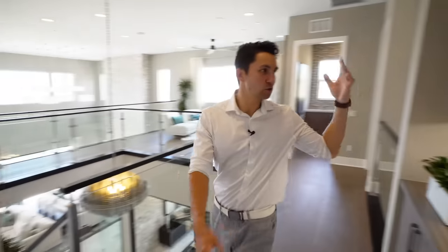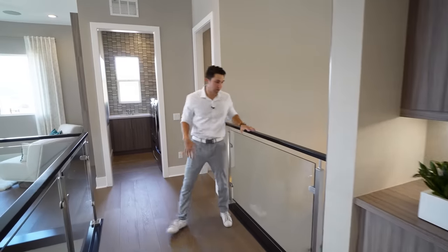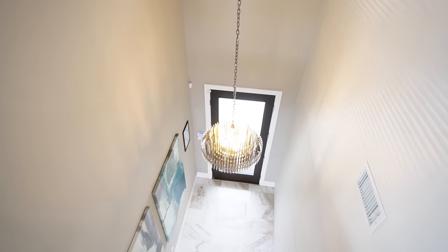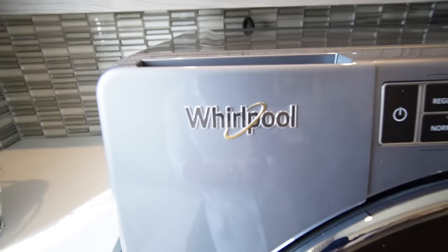Directly in front of me, some storage space, the same finishes that we saw in the kitchen. And here is one of those two bridges up here. Now this bridge is in the very center of that front door and that first chandelier as we saw as we entered. And then immediately, a quick glimpse into your laundry room. It's right on the opposite side of this bridge. Whirlpool washer and dryer.